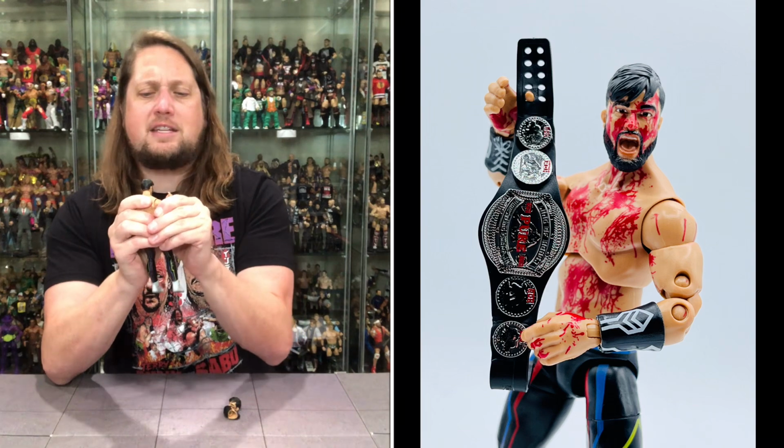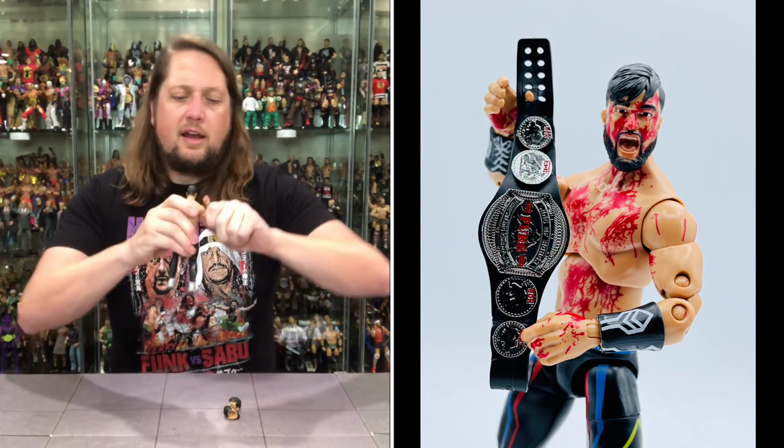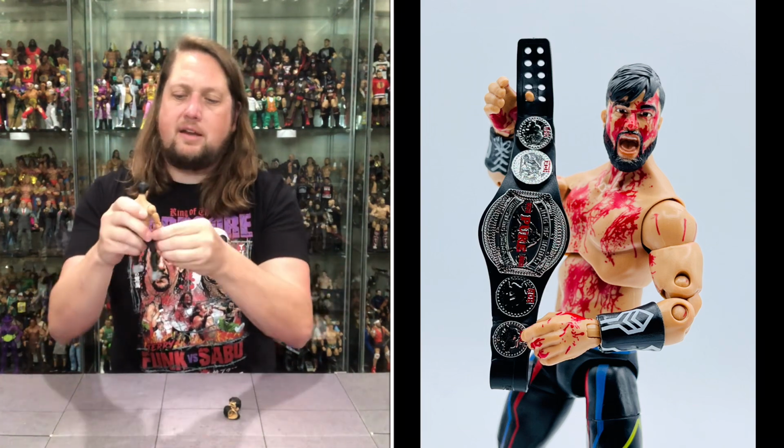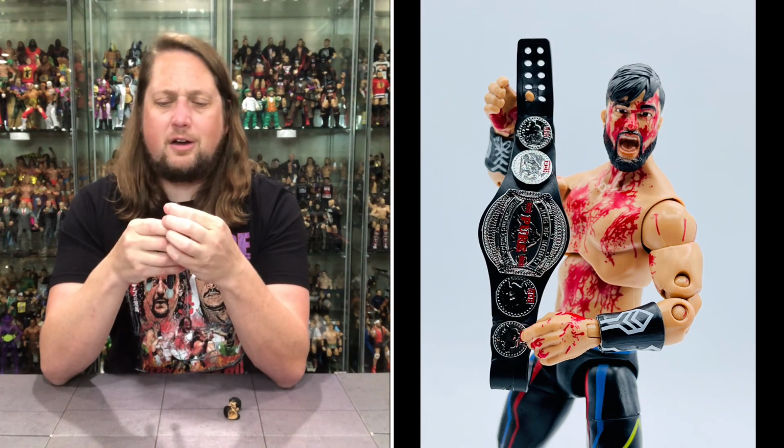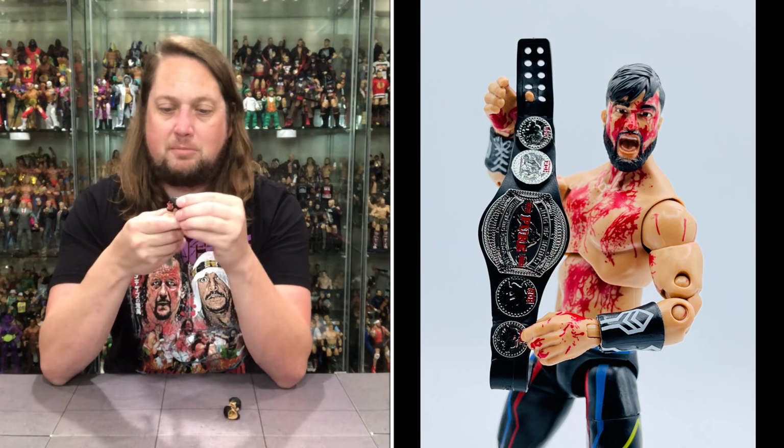Oh my gosh, very tough stuck joint on that arm for me. I might have to heat that up. There we go, I got it to bend. I'm trying to straighten him out a little bit as I look at him. Straighten up, Wheeler. But definitely interesting. Got the screaming face, a lot of emotion being shown here.